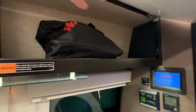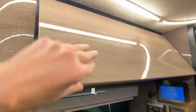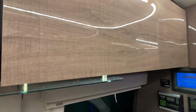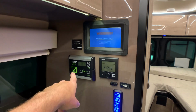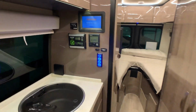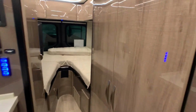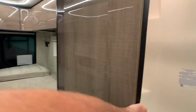Again, I'm going to try to show you all the cabinet space here. I'll show off the monitor panel and the water heating and the solar controls right here when I start working my way back. Show off the bathroom first. This is probably the biggest feature for these little Class Bs. It's a wet bath. Here we go.